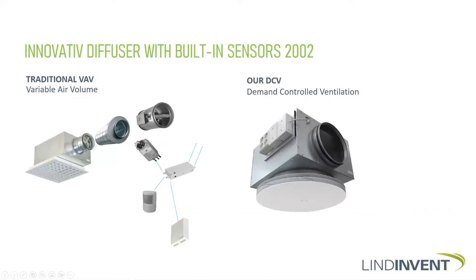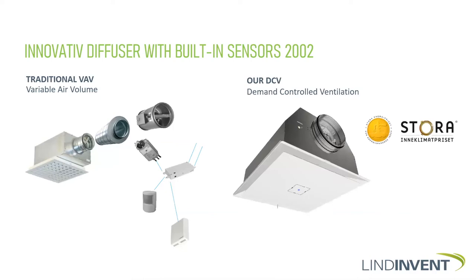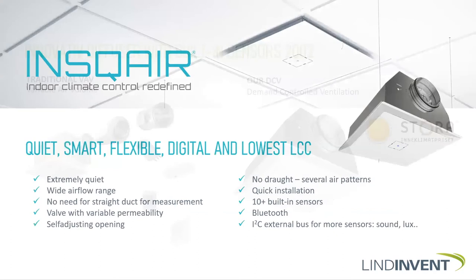And this has better technical specs than what you have to the left. So we won a couple of prizes with this. And a year or two ago, we came up with a newer version of this that is even better. And this one is extremely quiet, has a wide airflow range. There's no need for straight ducts for measurements. Valve with variable permeability, which means we can have a very high pressure drop without causing noise.